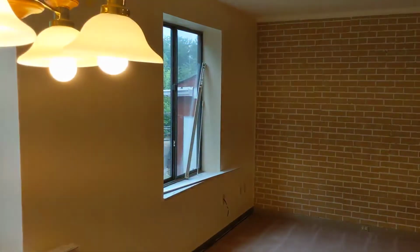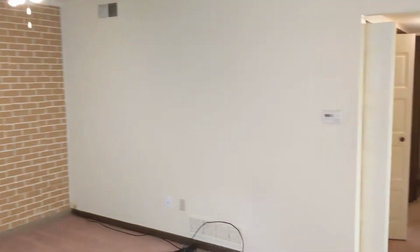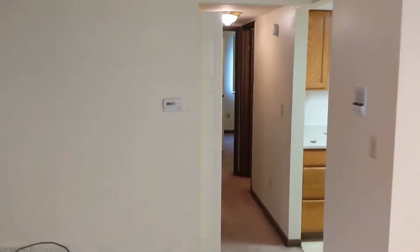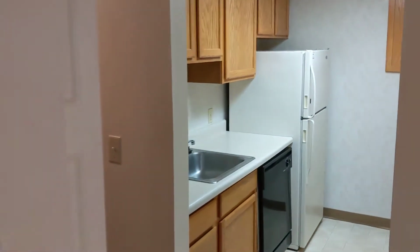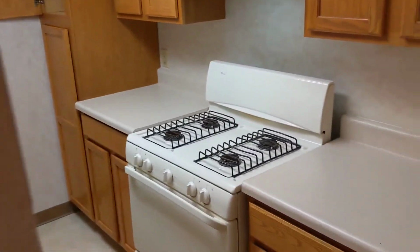There's the accent wall, and we'll have new blinds upon move-in. The carpet will be scrubbed with a rug scrubber. Come around to the kitchen. There is a dishwasher, gas stove.